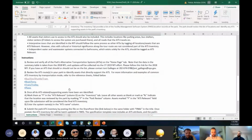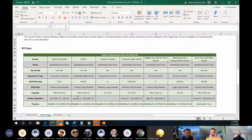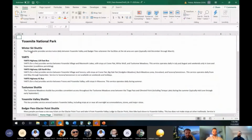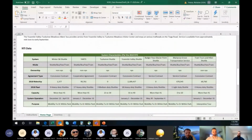So moving down to the instructions, the first step for the park is to quickly review and verify the systems that we're requesting information for. In this example, we're using Yosemite, and this is just for demonstration purposes only, but here's some information on the tours, a quick description of all the systems and what their purposes are. And then moving down, we have a snapshot of the NTI data. One thing to note is this is 2018 NTI data, as the 2019 data is still in the process of being completed. But it's just to let the park know and request information on all of the systems that we have at NTI.